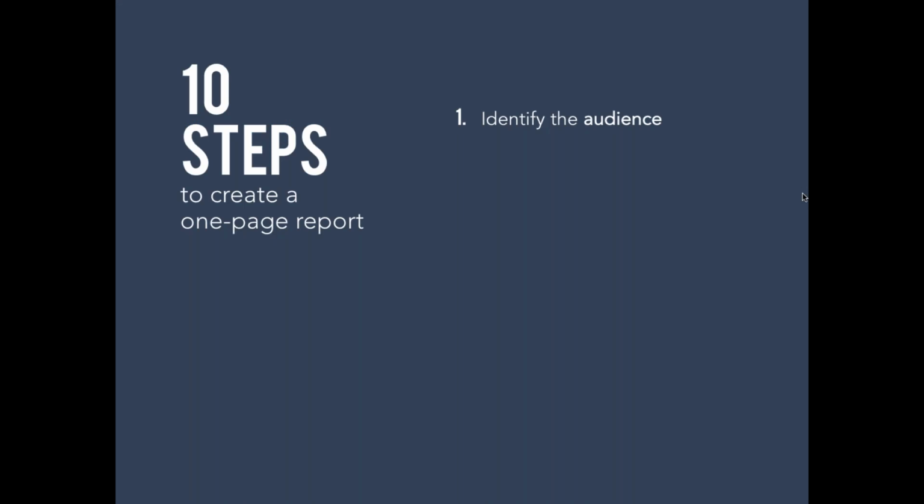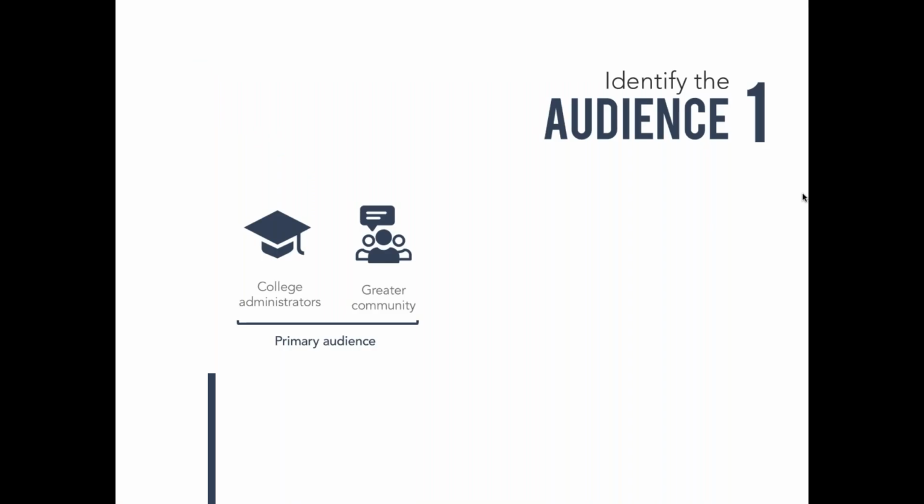So the first step in creating a one-page report is identify the audience. So the client at South Seattle College identified the audience for the one-page report as college administrators and the greater community. So those will be our primary audience. Since NSF is the funder for the project, we also included NSF as a secondary audience. And you at EvalFest also have NSF, so some of this will be applicable to you as well.